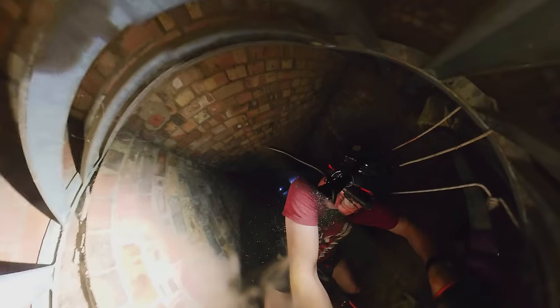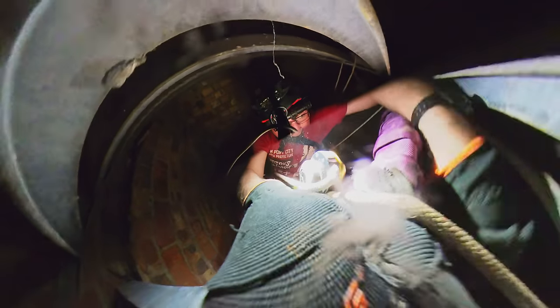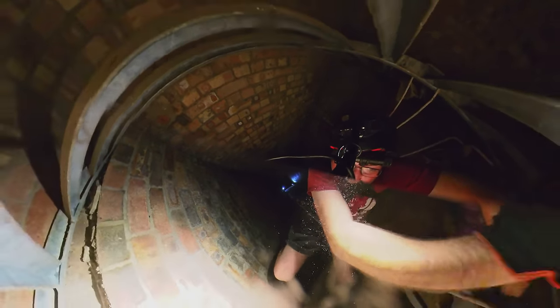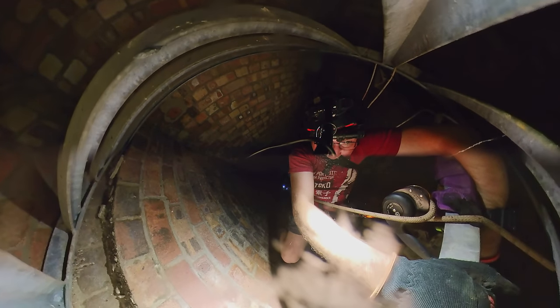Can you move it? Can I? Yeah. Upward. No. Is there any way past it? I could try lifting it back up. I could try. Oh, it's heavy. Heavy, mate.